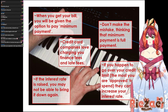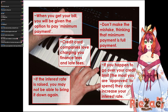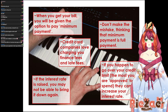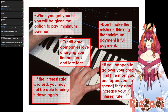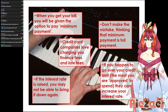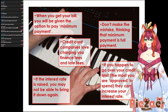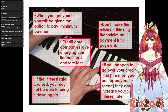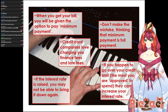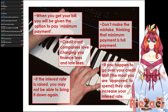I will find you and punch you in the nuts. Credit card companies love charging you finance fees and late fees. Oh, what if you don't have nuts? Your man does. Yeah, I was about to say, you've got internal ones. Everybody does. I can kick you so hard down there, it won't matter. I can also punch you in the throat. Everybody has a throat. I'll punch you in the throat.